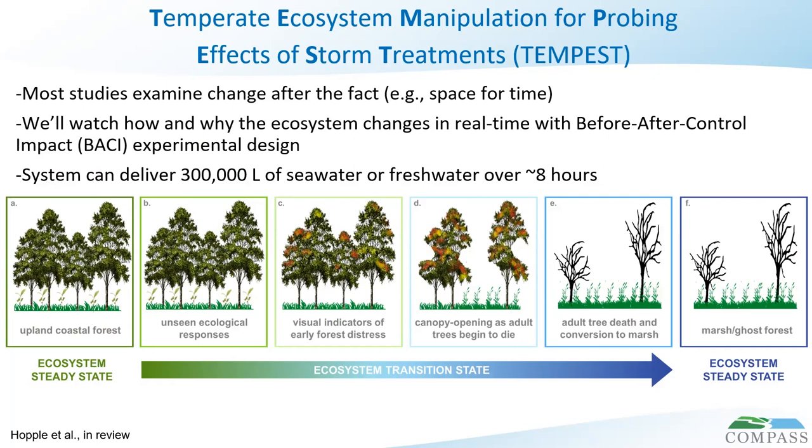This is not replicated; we don't have replicate plots. We have a seawater plot, a freshwater plot, and a control plot. But we've collected a couple of years of before-treatment data from all three plots. This summer, we did our very first inundation with about 300,000 liters of seawater and also fresh water over a day long period. I'll mention the beauty of this type of experiment. We could set up sites and catch a hurricane, but with this setup, we had 30 scientists in the field measuring everything imaginable because we knew it was going to happen on this day. We could mobilize teams from across the country and measure what happened to this forest.